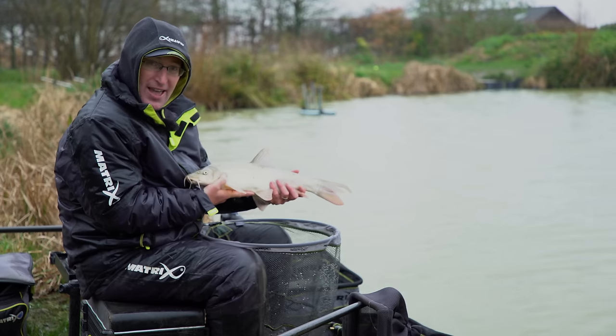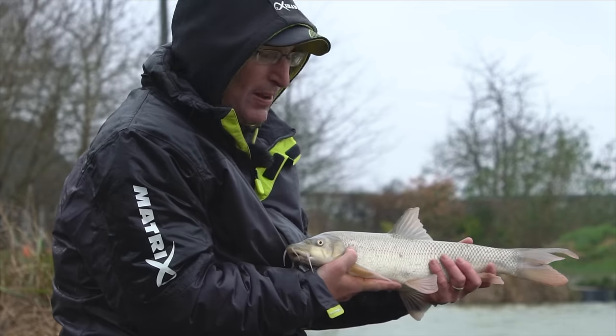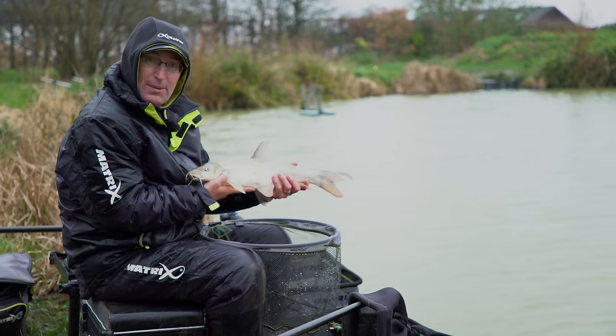Hopefully I've shown you just how good that MTX3 pole is, and it's perfect for a real mixed bag of fish, whether it's little roach or big carp or nice barbel like this.